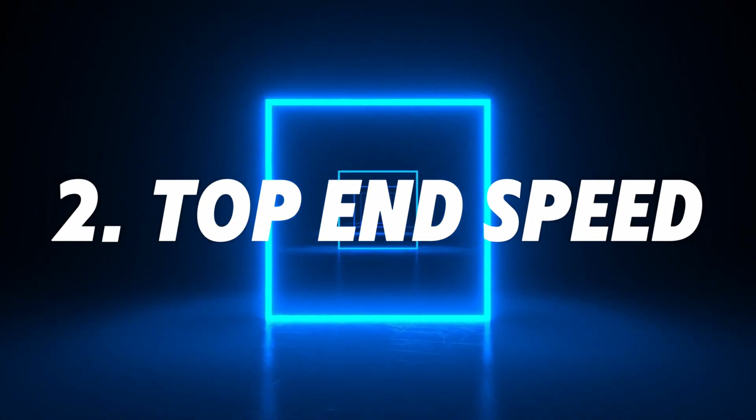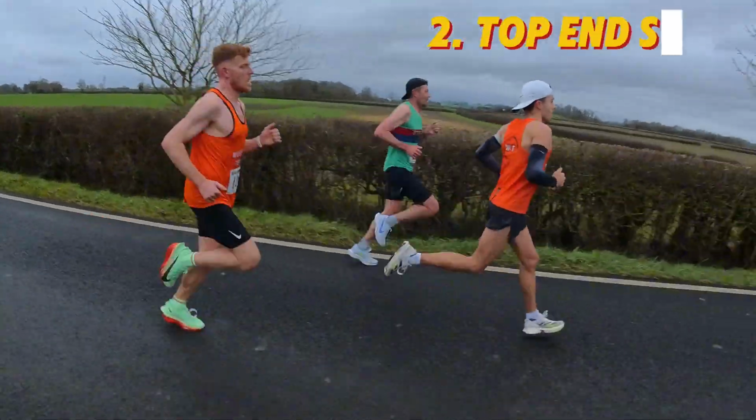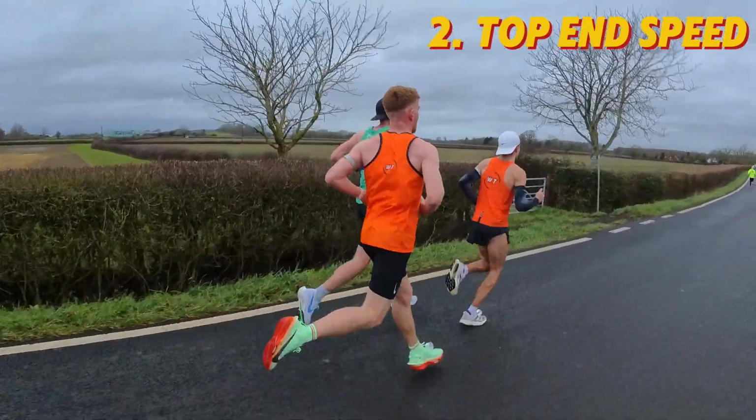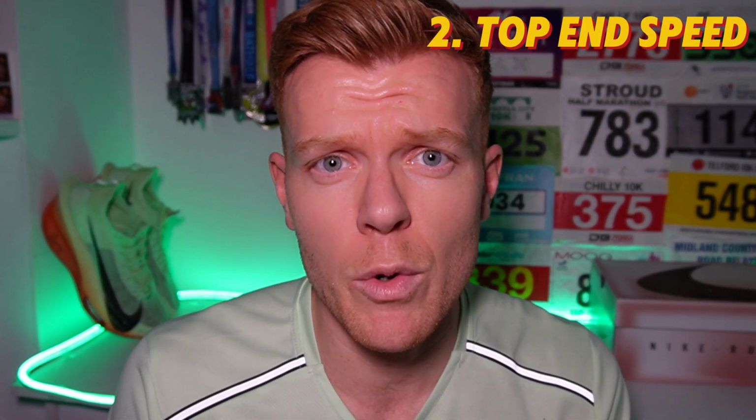So the second tip I'm going to give you, and this is equally as important as the first one, is working on that top end speed as a 5K runner. Now when you race a 5K distance, hopefully you will have a goal pace in mind. That should feel uncomfortable, but not too uncomfortable.